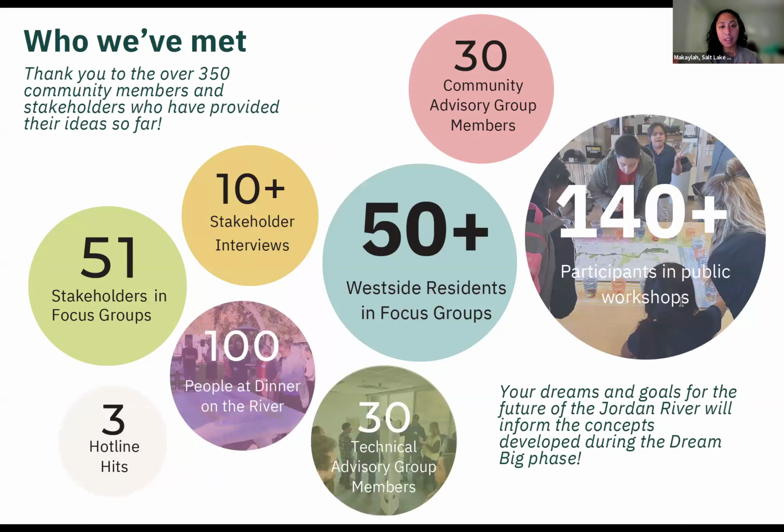And through these different means, we've already spoken with about 350 community members who just, again, generally shared their dreams. In this phase, it was really just about getting an understanding of how people feel about the Jordan River today, what their dreams are for the future, and how they feel like it could be better.